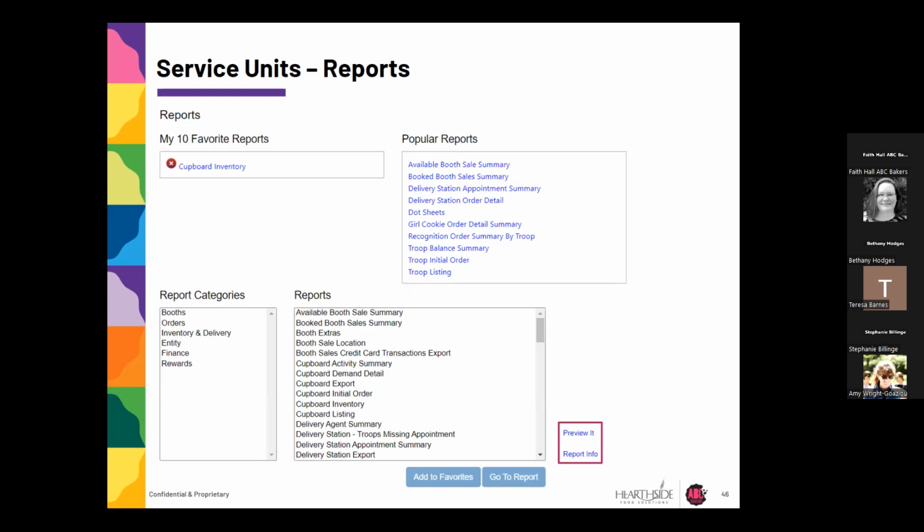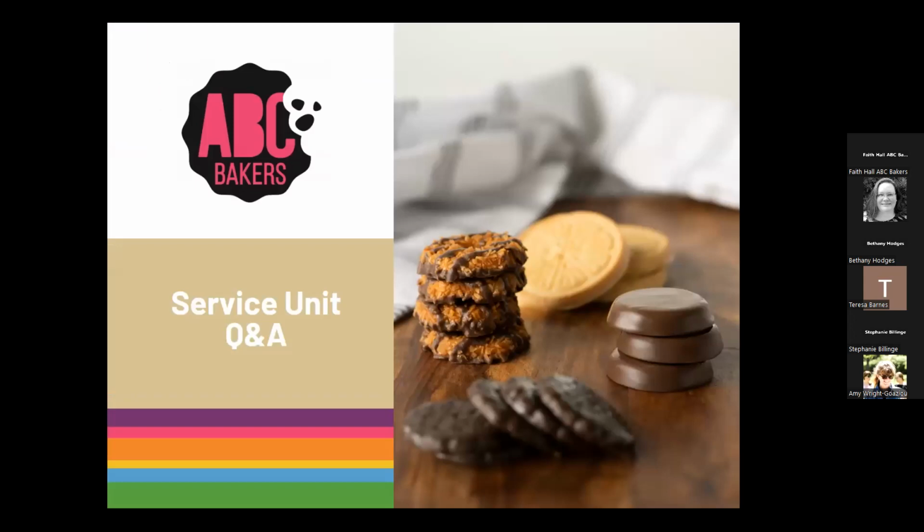Service unit reports. This is really similar to what I already showed you for cupboards. But at the service unit level, you will have access to additional reports that the permissions may not be set for if you're a troop leader, for example. So within Smart Cookies, the council does manage the user access and the user report hierarchy. So let me stop there and see if there are any service unit level questions.